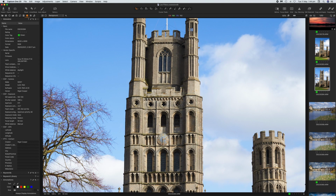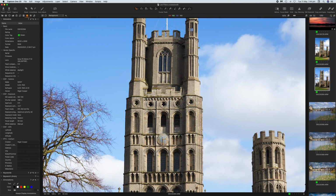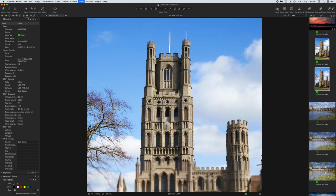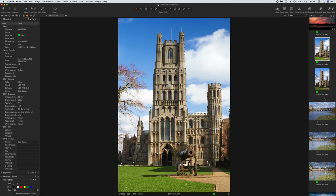Same for this tree. If you look at the branches in the tree down here with no filter, with the polarizing filter, then suddenly you can see all the detail in the branches rather than having all these hard shadows everywhere. So again, that's just another example of using the polarizing filter.